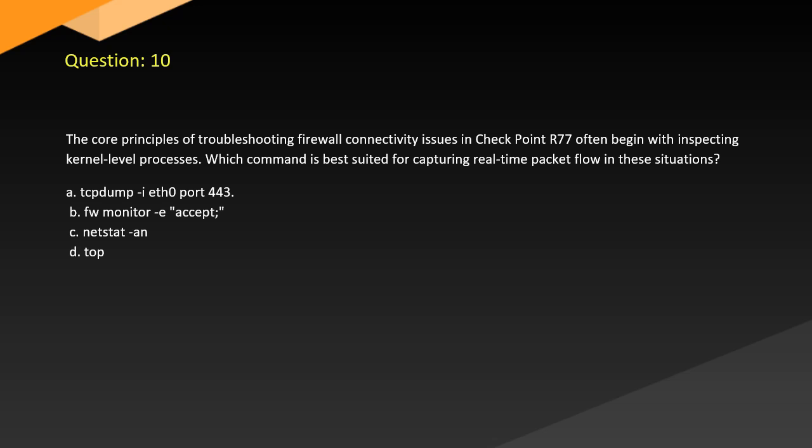Question 10. The core principles of troubleshooting firewall connectivity issues in Checkpoint often begin with inspecting kernel-level processes. Which command is best suited for capturing real-time packet flow in these situations? A. tcpdump -i any port 443. B. fw monitor -e accept. C. netstat. And D. top.